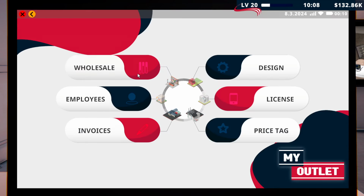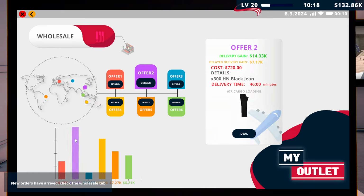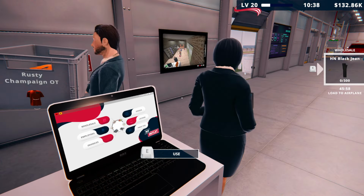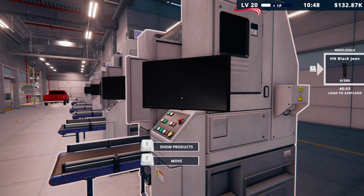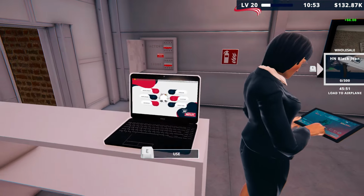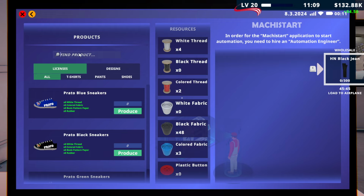Now we're going to go back here to wholesale, and we're going to find another big wholesale order. This one's not great, but it's the next big one. So it's going to be 300 black jeans. So let's get that. And in order to make that, we need what? For the black jeans, we need, if we go here to the start, so we go here for the black jeans.